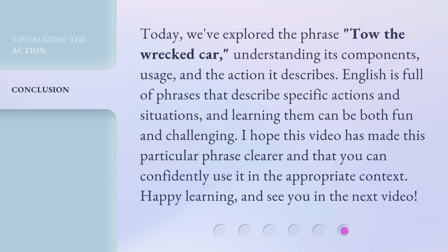Today, we've explored the phrase tow the wrecked car, understanding its components, usage, and the action it describes. English is full of phrases that describe specific actions and situations, and learning them can be both fun and challenging. I hope this video has made this particular phrase clearer and that you can confidently use it in the appropriate context.